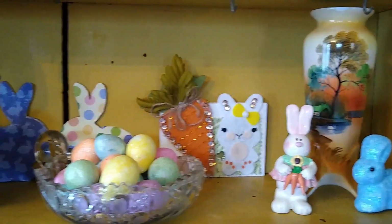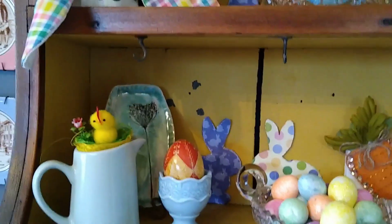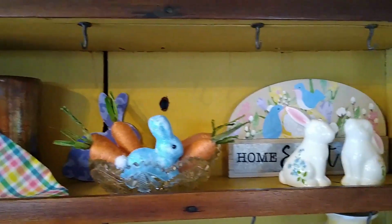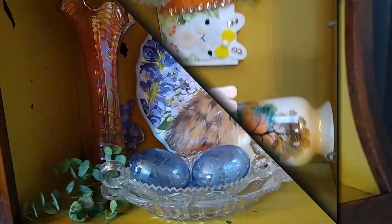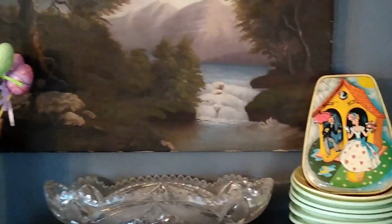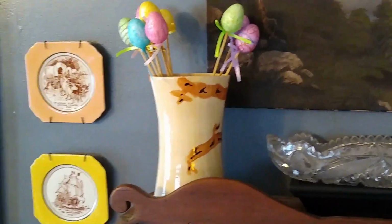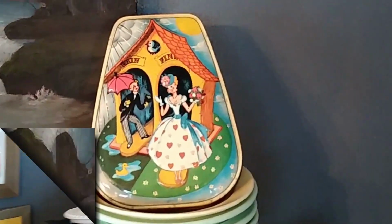That little bunny with carrot is another Dollar Tree DIY that I did. I kept this cabinet rather colorful and whimsical because I do have young grandchildren that spend a lot of time here, so I thought they would have fun with that. Here's a tin that I recently thrifted.